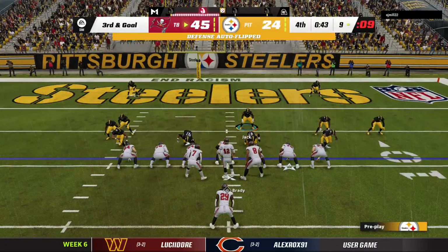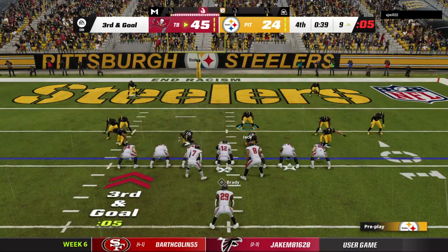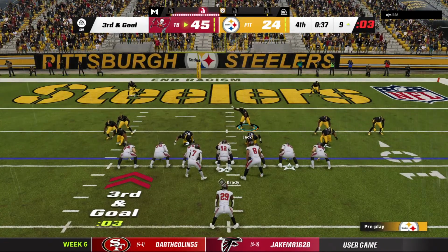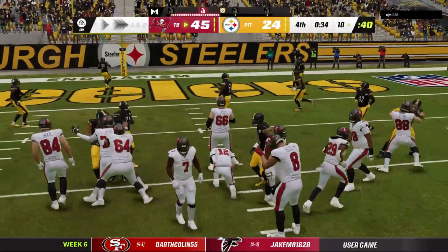And now can they reverse the trend on 3rd and goal with the last 2 plays having gone backwards? And they take a knee.